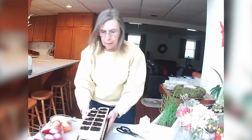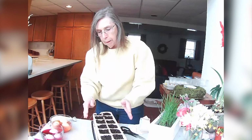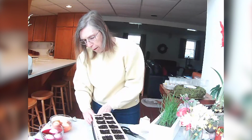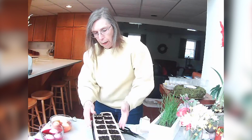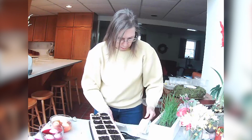The other way of seeding is to use seed starting equipment, and these are cell packs that I've had for a long time. They're cells that you fill with soil, and they sit on top of a frame with a piece of fabric over it that wicks water from the bottom chamber under the seed and waters them from the bottom. And for these, we're going to plant two kinds of peppers.